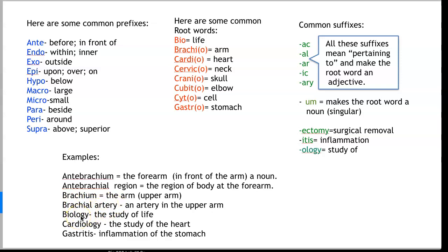Here we have ology, biology, the study of life. Cardiology, study of the heart. Gastritis, inflammation of the stomach. So these are just some examples. On your first exam, I will give you a word and you will have to break it down into its prefix, root word, and suffix and tell me what it means.